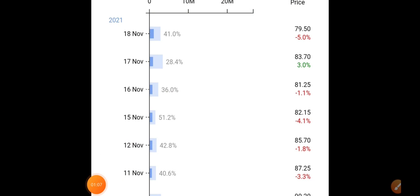Okay, so first, if we try to observe the day-to-day deliveries, clearly we can see on 18th November, the stock corrected around 5% and the delivery percentage is around 41%. If we compare the last 2 to 3 sessions, we can say a little bit of pullback was observed, but again, as I told, the market was volatile. Profit booking was observed in many stocks, not only this particular stock. So expected retracement was seen in it.